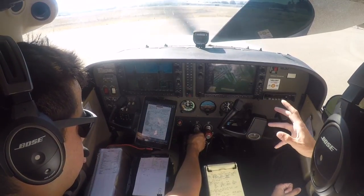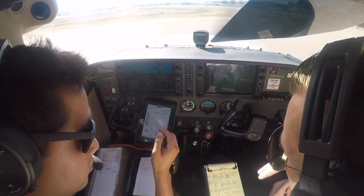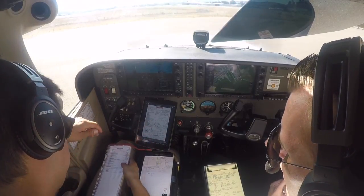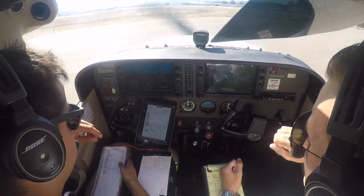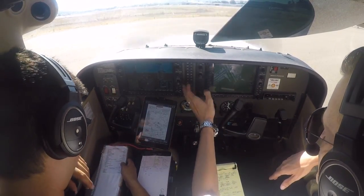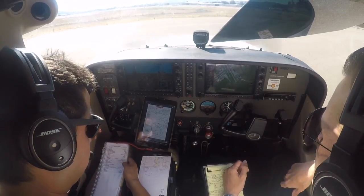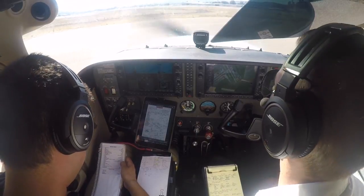So something that you kind of want to get in the habit of doing, especially for stage checks and check rides, is that you're saying what you're doing through the checklist. Because if I'm an examiner and I'm watching you go through the checklist and I see you bring the power up, you check the mags, and then you go over the engine, just make sure there's no annunciators, you just pull the power to idle, I don't know if that's what you actually did or not. Okay. All right. I'll try to do that more. Yep. Be better about that.